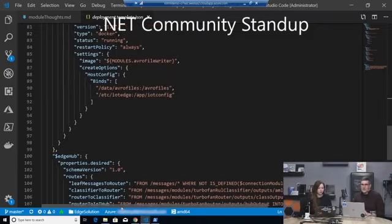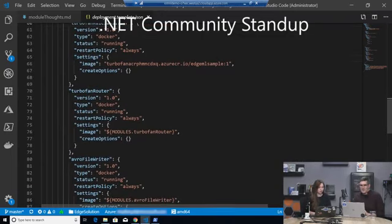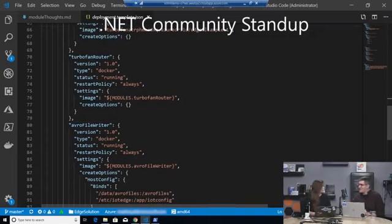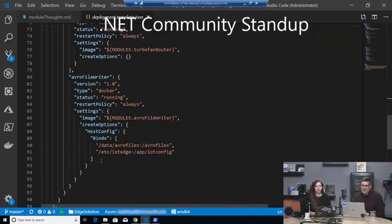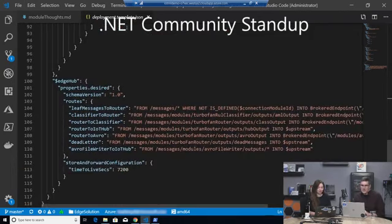Really helps. So I'll start up here, and you see that in this case, we have three modules. We have a turbofan classifier module, we have a turbofan router module, and we have the Avro file writer module, just the same three that we were just talking about before. And you can see this deployment.template.json. You're going to find that at the root of your solution once you create an Edge solution. So now I'm going to come in and take a look at the routes here.